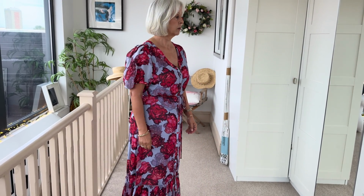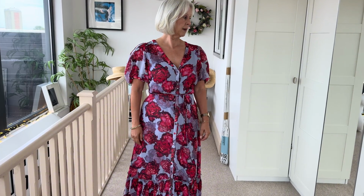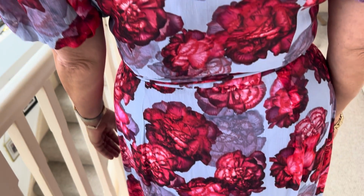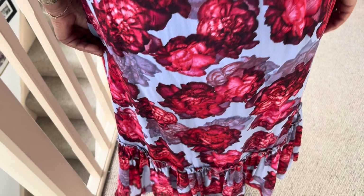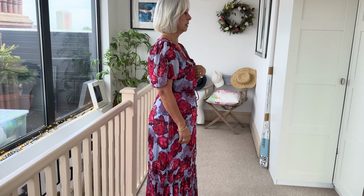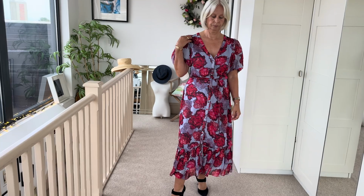But it was originally 159, so I'm not sure I would pay that for it unless I was going somewhere that I guess I might. Down to 79 and then 69 is what I paid for it. I mean, 69 is pretty good, isn't it? It's pretty good, because you can see that. It's definitely worth that, isn't it?